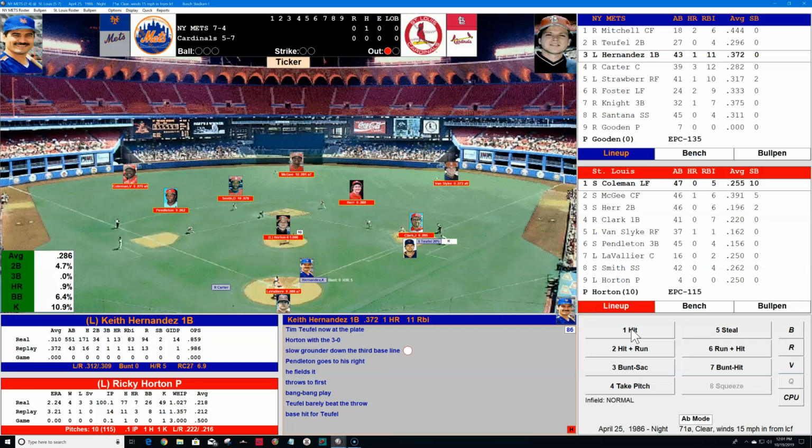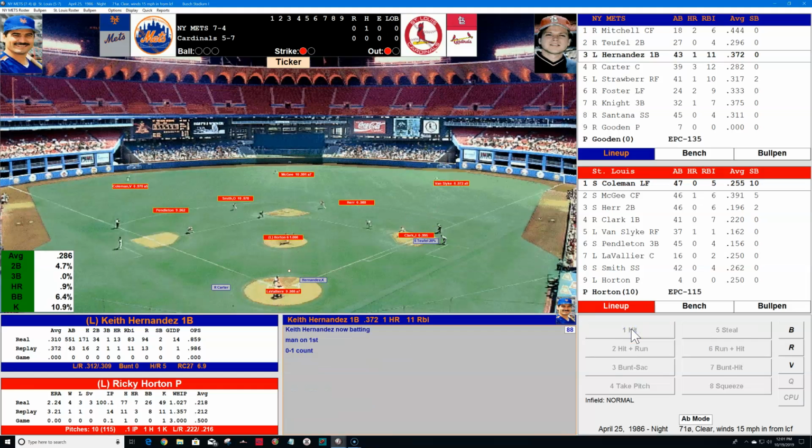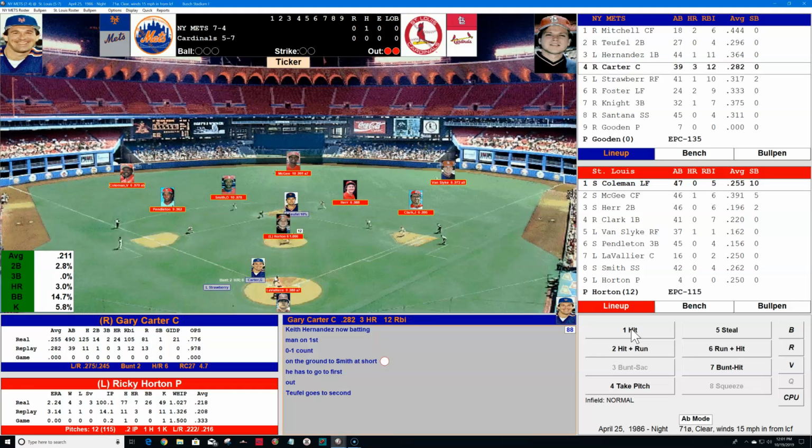Hernandez off to also a pretty good start. .372 average for the replay. He has 2 doubles, a triple, and a homer. He has 11 runs batted in. Runner on first for the Mets. Hernandez at the plate. And here's the pitch to Keith. Hernandez grounds one to Ozzie. Ozzie's only play is the first base. Hernandez is out. Tuffle will make it to second.